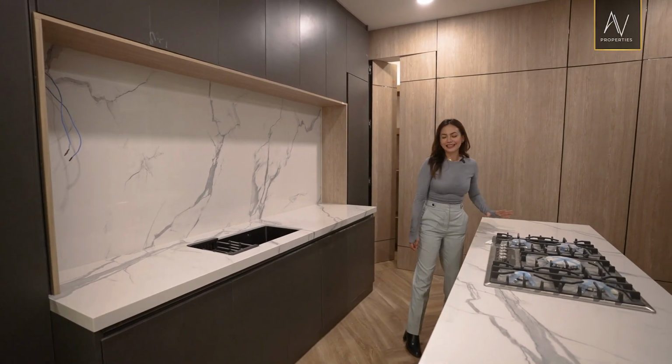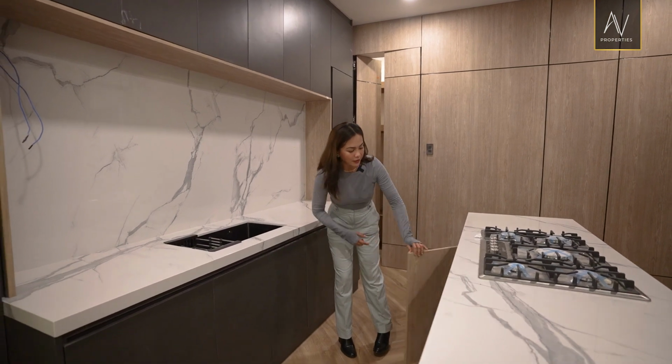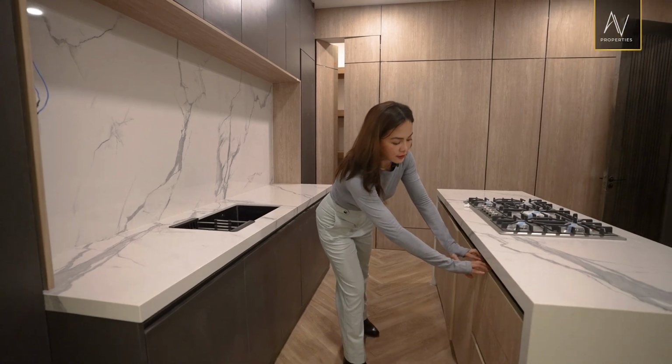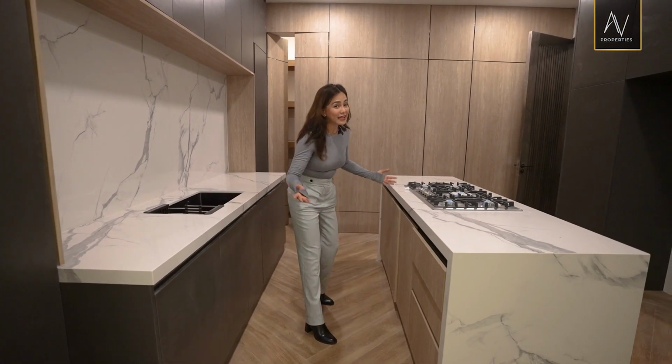So you have your island counter and a lot of storage underneath it. And everything is soft close mechanism. You have your drawers. There. So let's try to slam this one. Okay, it doesn't make any noise. Perfect, right?